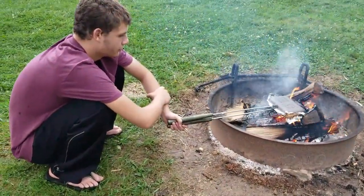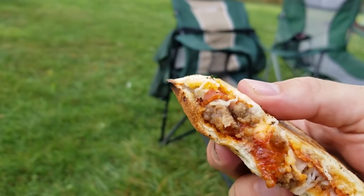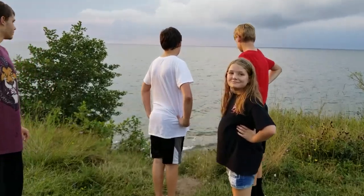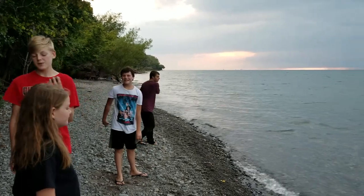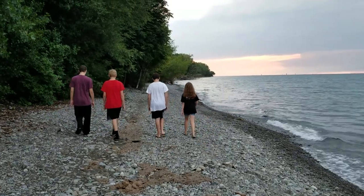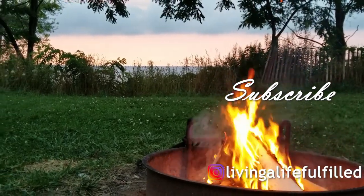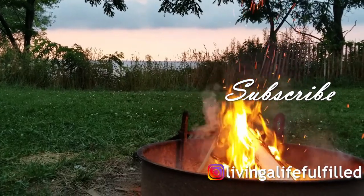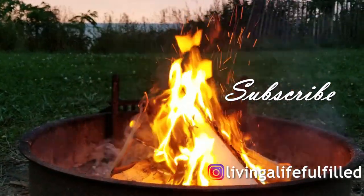Isaac's in squat formation. Oh, pizza. It's like a rock. The cute little waves. Yeah. Would it be weird if I kept this off? Shouldn't. Yes, we should. No, we probably shouldn't.